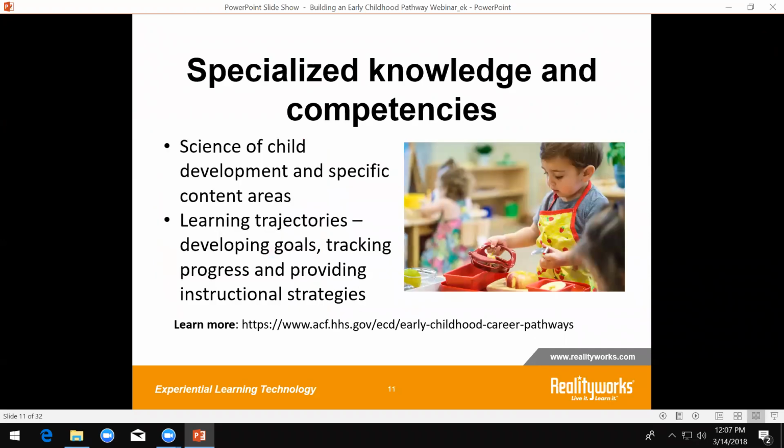Now, the next slide I'm going to show you is the specialized knowledge and competencies that this URL recommends. So these areas of specialized knowledge that effective early childhood professionals have include the following: science of child development in specific content areas and how they interact. And now these teachers also need to know about learning trajectories or content-specific learning paths, including those related to things like developing goals, tracking their progression, and providing appropriate instructional strategies.